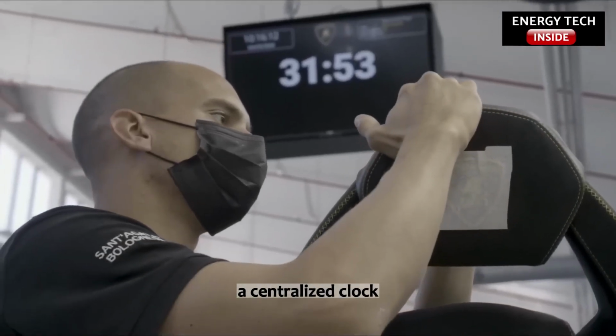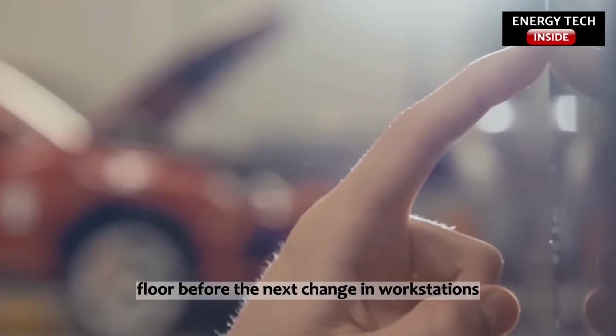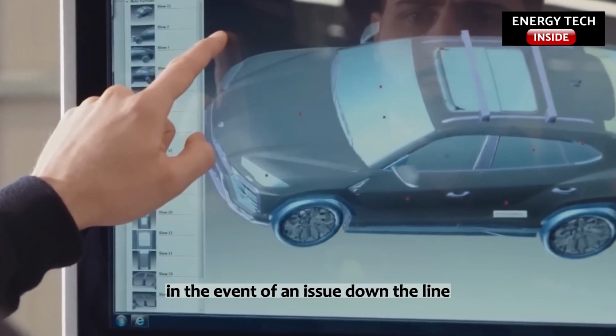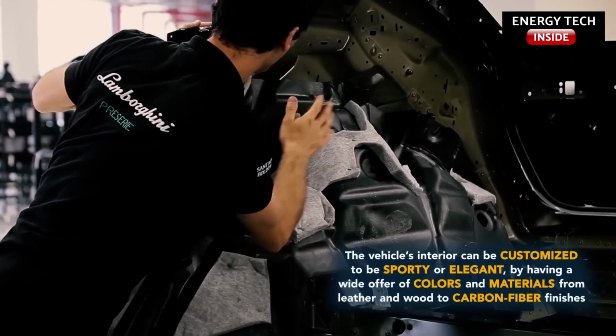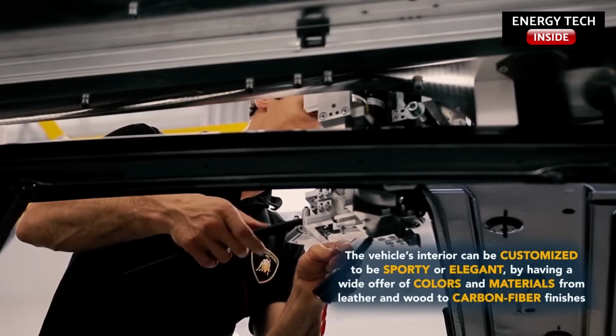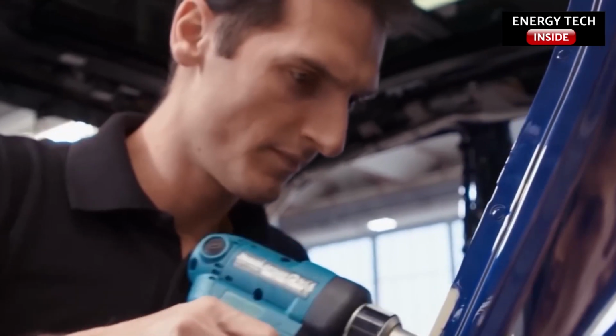A centralized clock counting down how much time remains on the factory floor before the next change in workstations. In the event of an issue down the line, the clock resets until it is resolved. Such attention towards increased efficiency is part of the Industry 4.0 model.